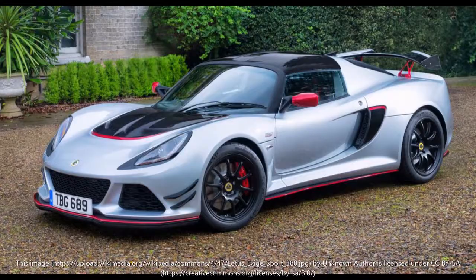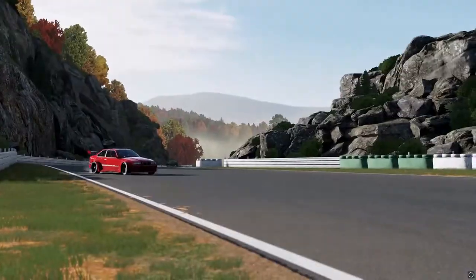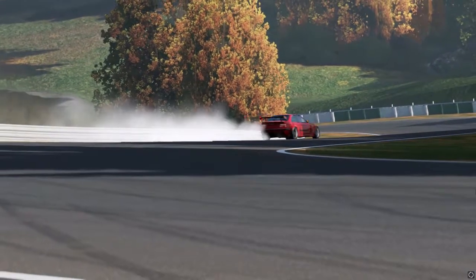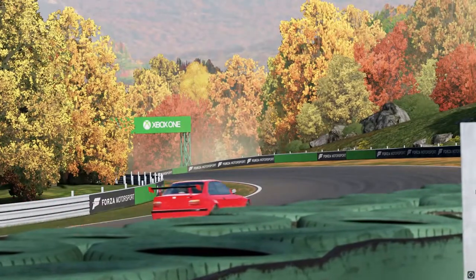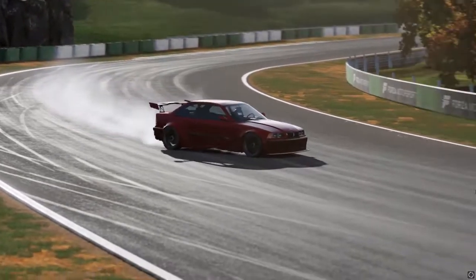Number 8 is the Lotus Exige. The most recent model is a 3.5 litre Toyota V6, putting out 430 horses in the Cup variant. The best way I can put its driving experience across is that it's essentially a Mazda MX-5 on every type of steroid available. It's a track machine with impeccable handling. The top models are a bit pricey, so I'll also put its baby brother the Elise in this spot. Thanks to its Toyota engine, it should be quite reliable.